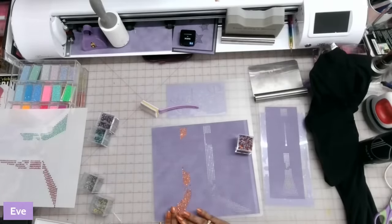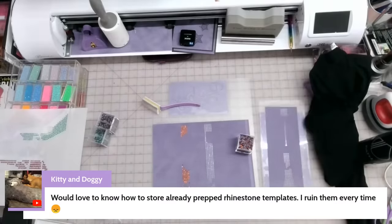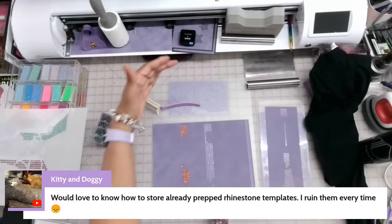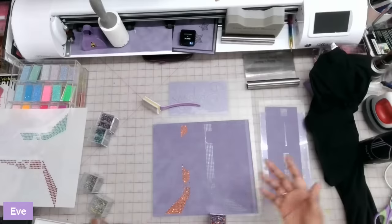Okay, let's see. Let me scroll down because he's still starring stuff. Would love to know how to store already prepped rhinestone templates. I ruin them every time. Oh, no. Yeah, so for me, what did I do with them? I got to find my books. Like I said, my whole studio is turned all the way upside down. I kid you not. So if I can remember where I put them, I'll bring them out and show them. But I found some art books that are really big and you slide them in, like the old school notebooks, but that's not what they're called.